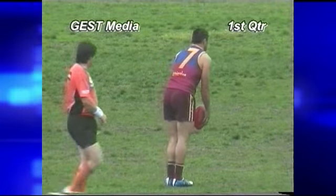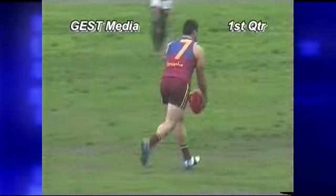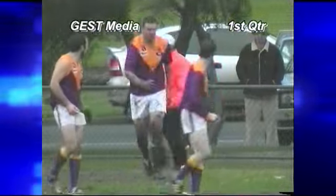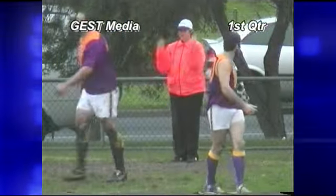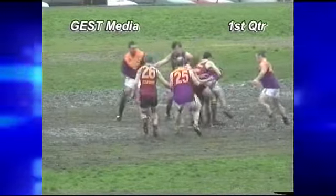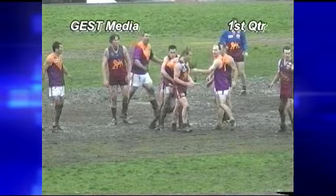So Belmont Lions first chance to score this afternoon. Williams comes in. Nice looking kick off the boot. Is it good enough? He's coming back. I'd say it is. It's a goal. Yes. 2 goals to 1. Thomson in front. Neither ruckman get a tap down. Highland, good pick up in the mud.